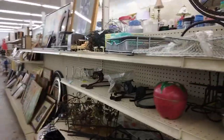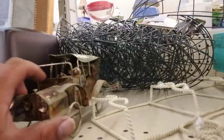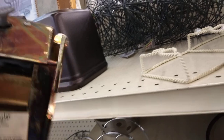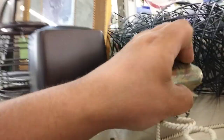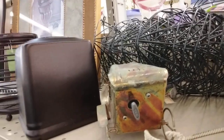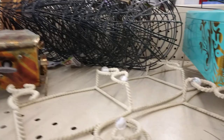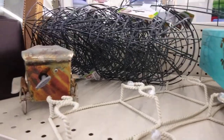Looks like we have some art we're coming up on. I don't know what that is. A lot of stuff. I don't know what it is. This music box? Sure is. Berkeley design. It says please do not over. I bet you it's overwind. Wound. Not familiar with that song.